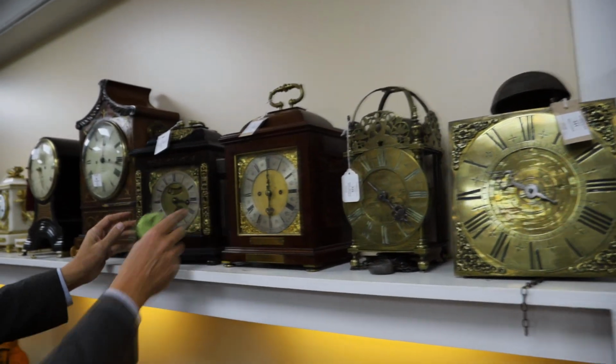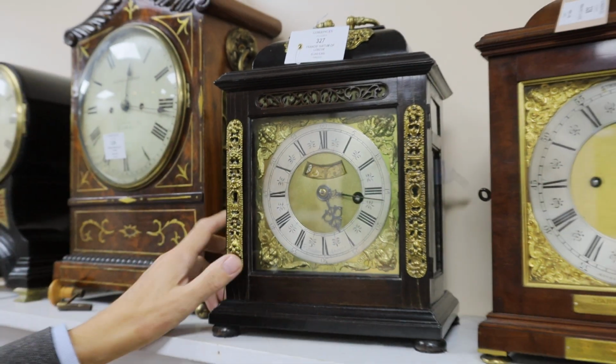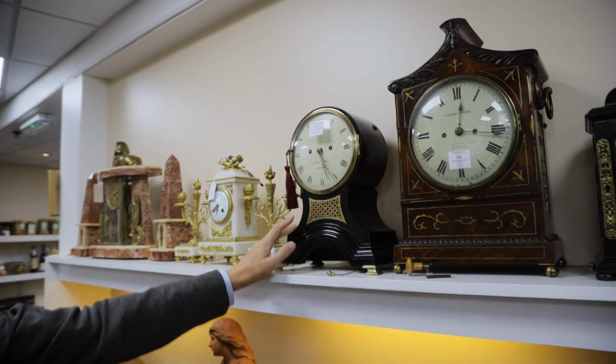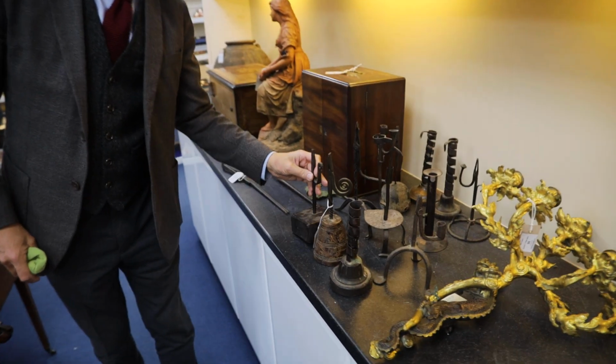Some rather fine clocks. Very popular, this one. Francis Tatum of Lothbury, this quarter repeating clock from probably around about 1700. Good thing that, a lot of people interested, as they are in this one by Haley and Miller. Later clock near 1800, again a repeater. Then we've got these lovely early taper sticks, quite a collection there.